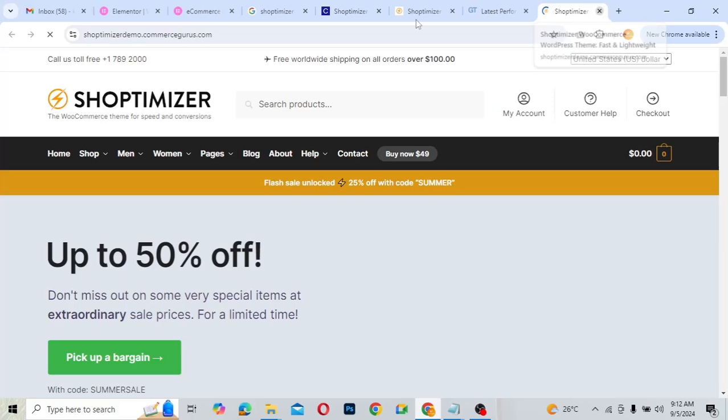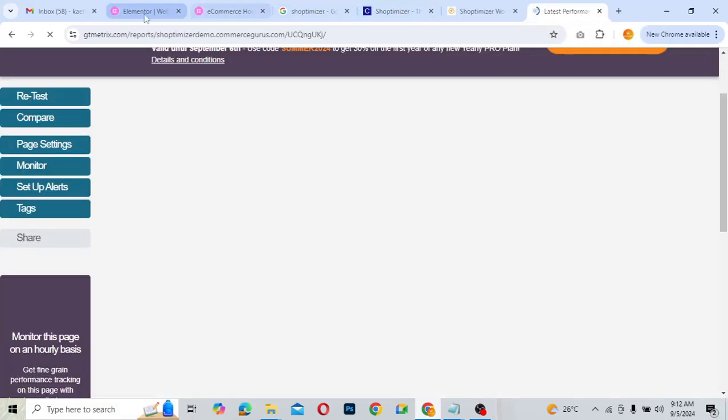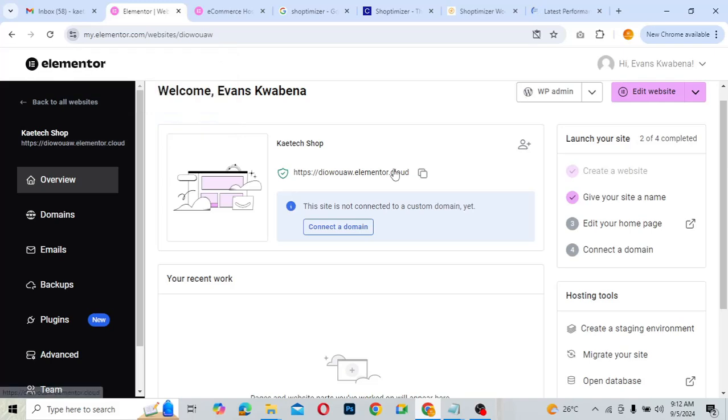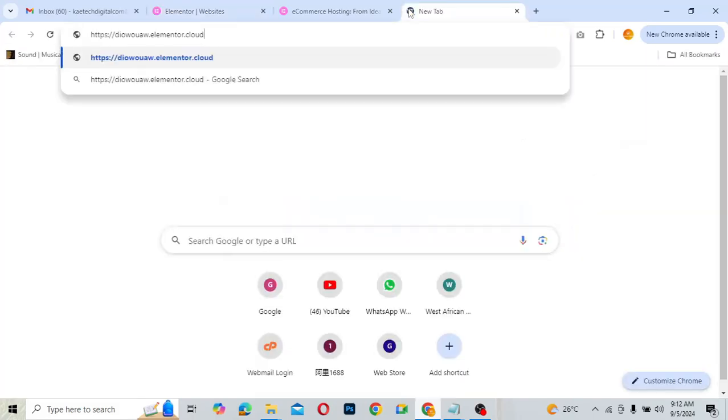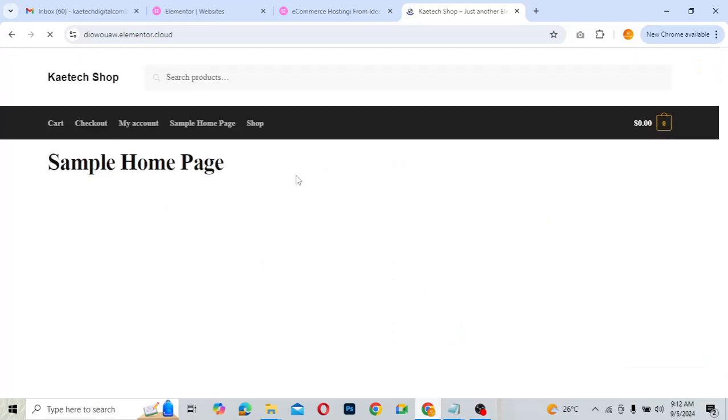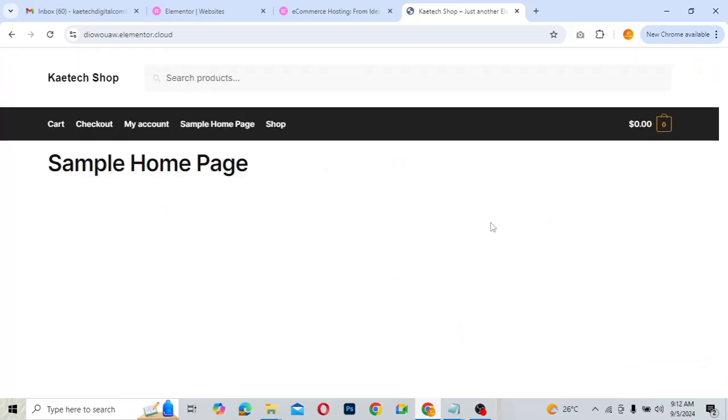Let me go back again. I think I copied the wrong thing. Let me click on this one to copy. So it's copied over here. I'm going to close this one, and this one, and this one also. I'm going to come over here and type in the domain name that Elementor gave me, and as you can see, this is my shop over here.